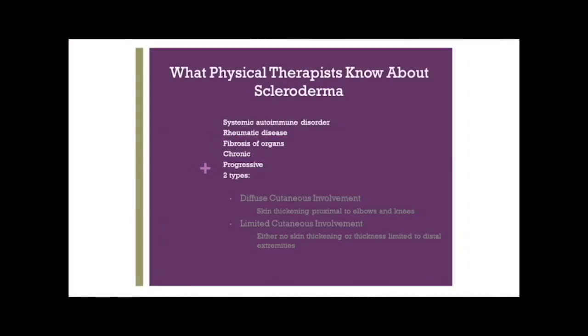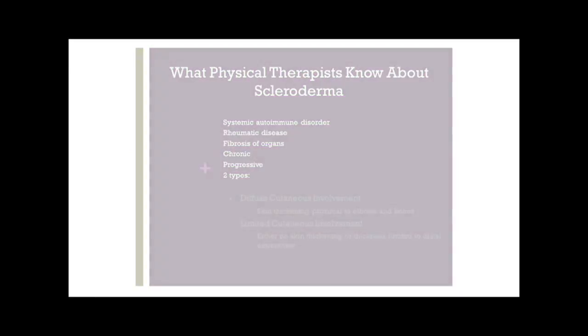So just the basics of what we as physical therapists know, and you all know this, and you've heard more in-depth presentations about each of these throughout your day today. Scleroderma is an autoimmune disorder, a rheumatic disease, it's fibrotic, and it's chronic, and it can be progressive. Those go pretty much hand in hand. And then there are the two different types of scleroderma or systemic sclerosis that you could have.